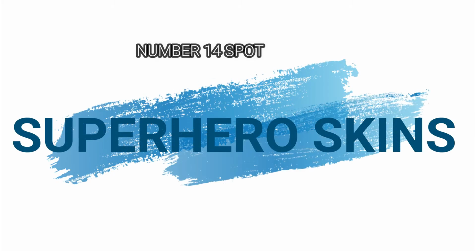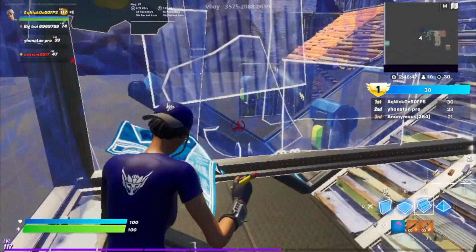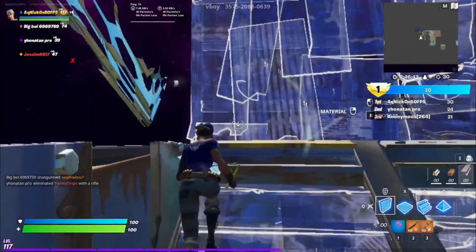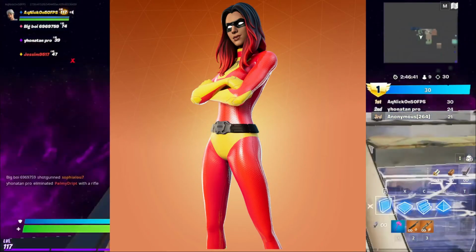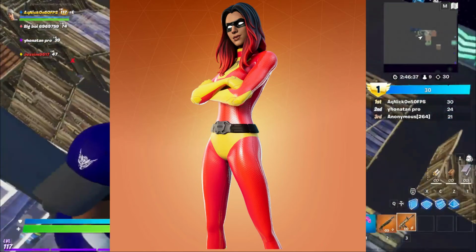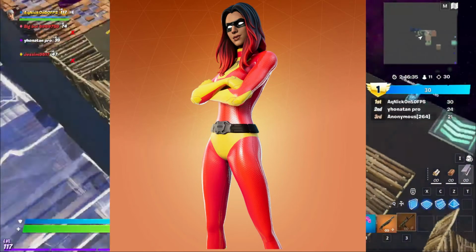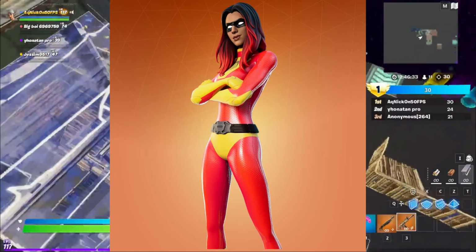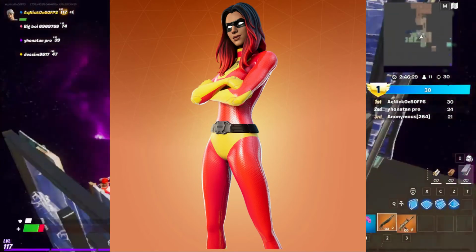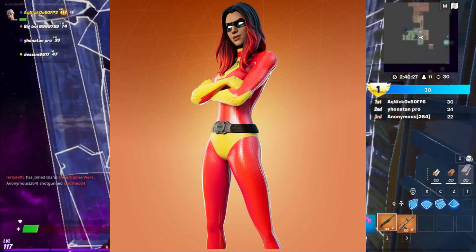Alright, in the 14th spot, we get all the superhero skins, as they do have that customizable ability. Love them. Love all, they are legendary, and they're 200 V-Bucks off the normal legendary price. Love it, love it, love it, but I will focus on the Jhultara. This is one of my favorite skins. Sadly, you can't use the full white or the full black style, but yeah, such a clean skin. Let's go into next.